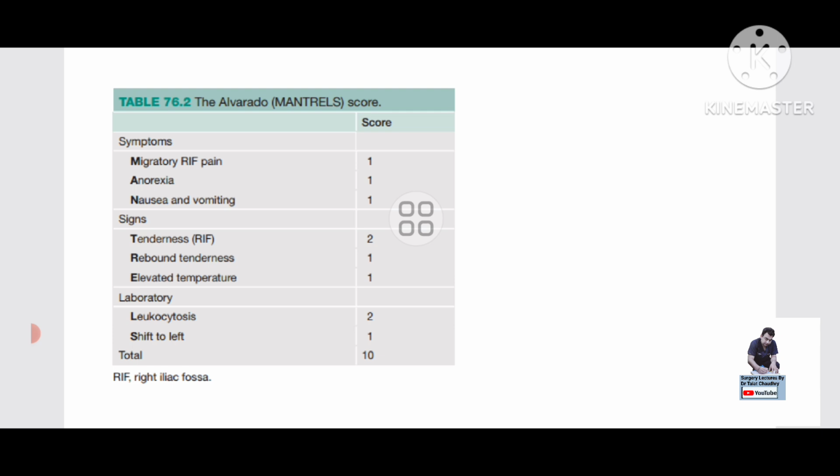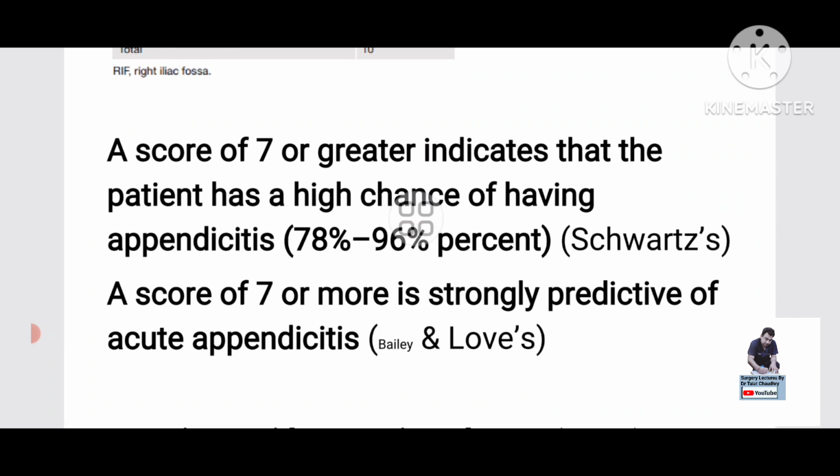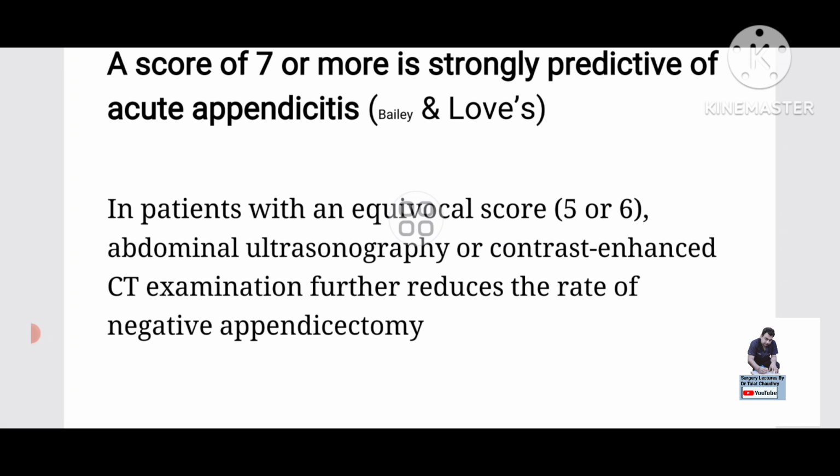So if the score is 7 or greater than 7, it is strongly predictive of acute appendicitis. If the score is between 5 and 6, ultrasonography and CECT should be done to reduce the rate of negative appendicectomy or appendectomy. If the score is 4 or less than 4, it is less likely for acute appendicitis.